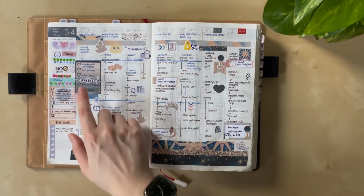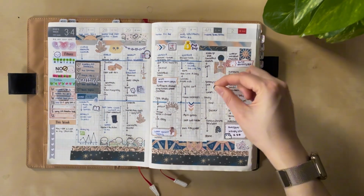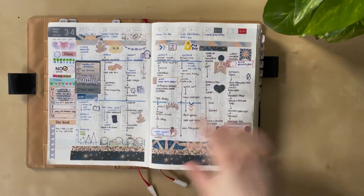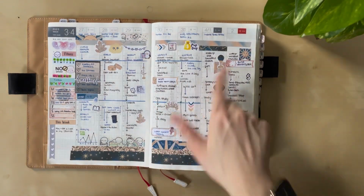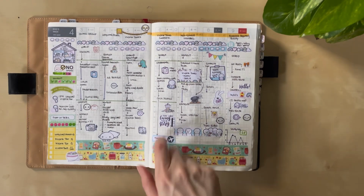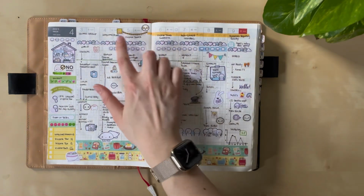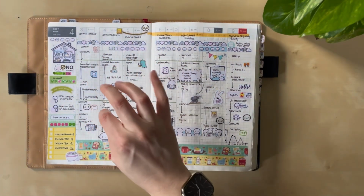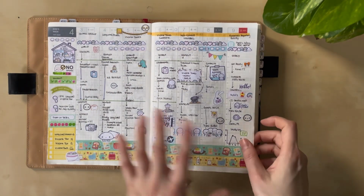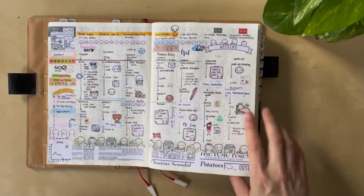And then I was just writing everything that happened, like specific things, and time blocking everything that I did. And I was using a lot of deco. And also at the top here, I was putting the topics that I want to study for that day for the CFA. And you can see I really decked it out with stickers. It's a little bit overwhelming to look at now.